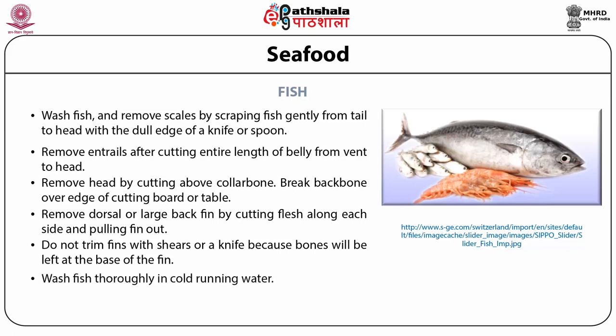Wash fish thoroughly in cold running water. Fish is now dressed or pan dressed depending on size. Large fish should be cut into steaks or flats for easier cooking.